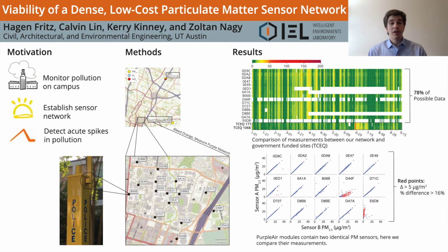Overall, we were able to develop a reliable sensor network that reported measurements agreeable to those made by high-end instruments. We were not able to identify any hotspots on campus, but we hope to deploy our own high-grade instrument on campus to verify the Purple Air measurements and develop a model to correct the Purple Air readings.